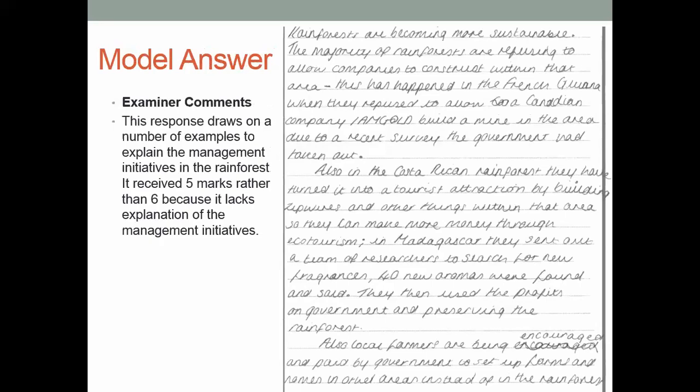So, the last thing I want to look at is a couple of different answers. This is one model answer. This got 5 out of 6, and it had lots of examples, but the one thing it didn't do was explain how the management initiative works. And you need to remember on a 6-mark question that you need to use P, which is point, evidence, explain. And you need to do that several times over. If you do that, it's ensuring that the area is protected.